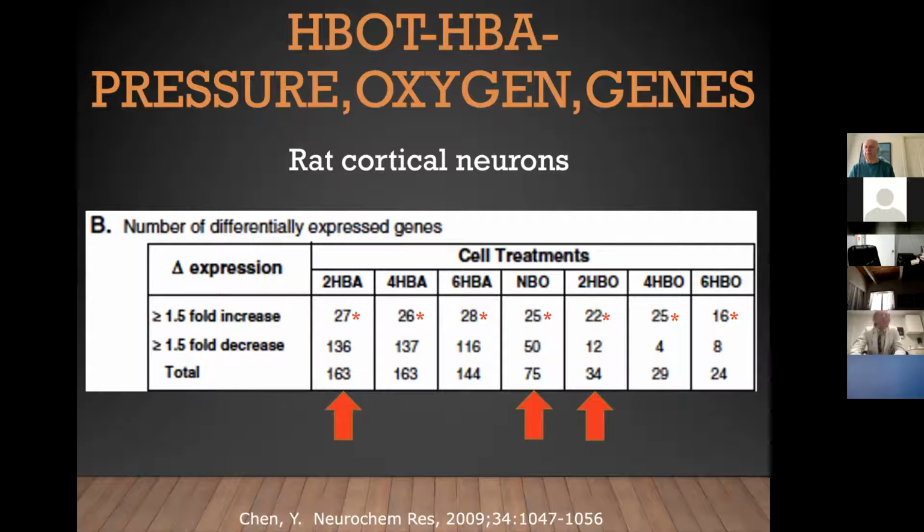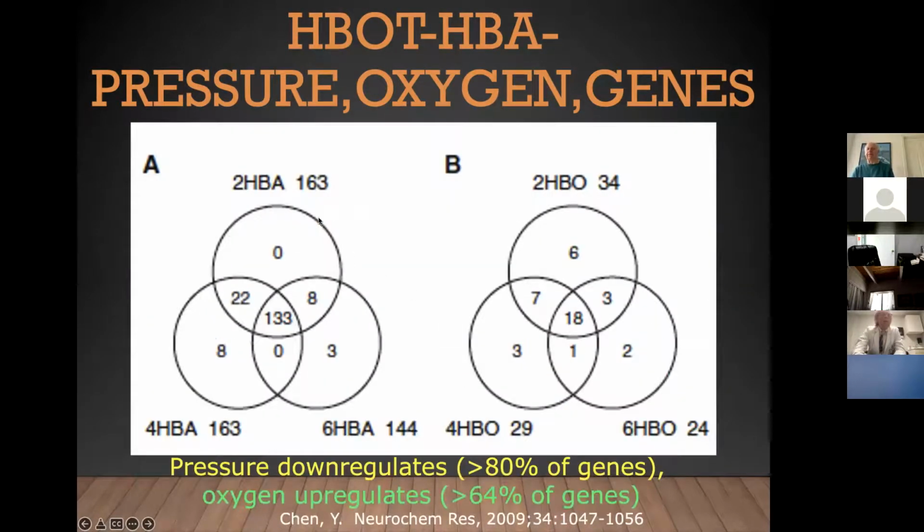And here were their numbers. So 2, 4, 6 atmospheres of air, 100% 1 atmosphere oxygen, 2, 4, and 6 atmospheres. And the genes that are upregulated were identical in number, but the numbers that were suppressed were different. And the higher we went in pressure, the fewer genes were suppressed. And when we look at this with a Venn diagram, look at the air pressure genes, we have genes that are independent to a particular pressure, overlapping with one other dose pressure, and common to all 3 of them. And this was true with the oxygen ones, but much fewer genes were involved.